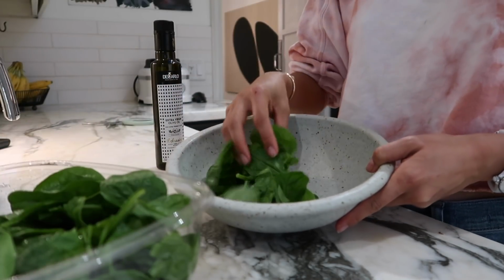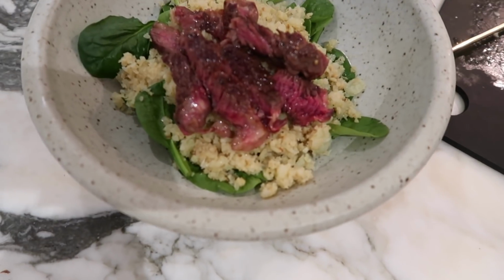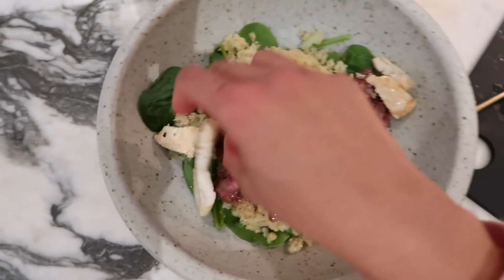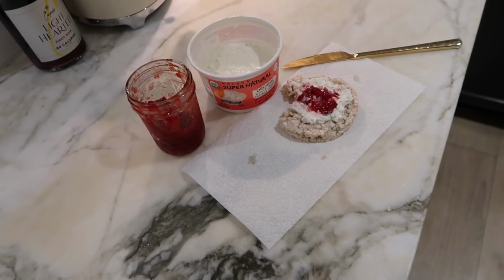So I'm grabbing a handful of spinach here and adding some olive oil, topping it with the cauliflower rice, which is nice and warm, and also sliced steak, which is cooked perfectly to medium rare. And then I'm adding the halloumi cheese and some sweet potato for color. Bon appetit!